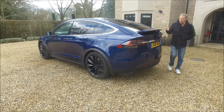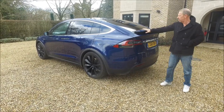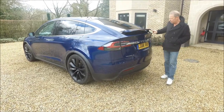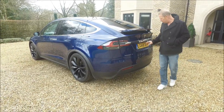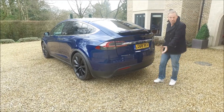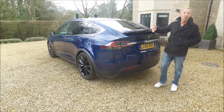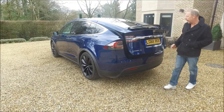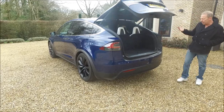Round at the back of the Model X, well, it's pretty good looking rear as well. You get this lovely spoiler across the back. It's also a nice brake light that's inset into it as well. You get some nice chrome bits and obviously the Tesla badge, but there is no exhaust, so you don't get any big tailpipe sticking out the rear because it's an EV, an electric vehicle. Let's take a look inside, and you've got an electronic assisted tail lift.